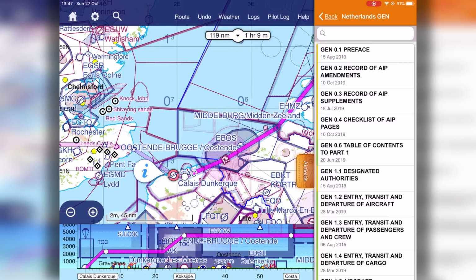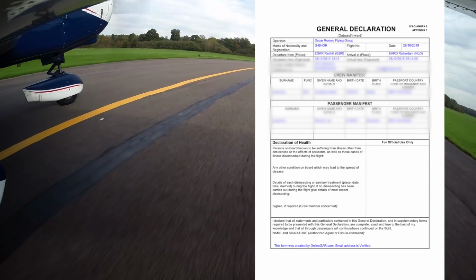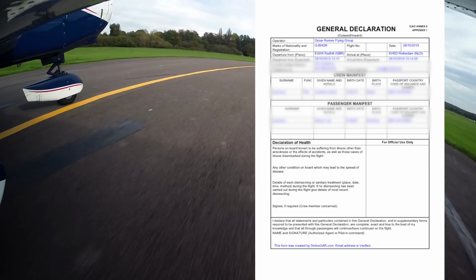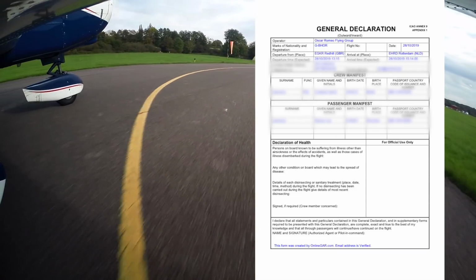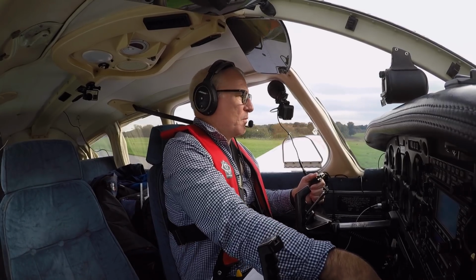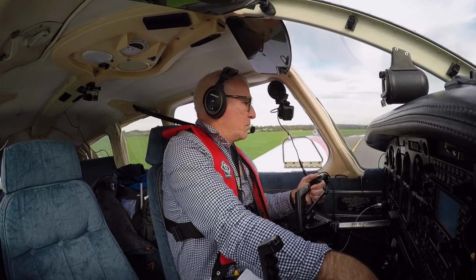For example, flights between the UK and the Netherlands must land at an international aerodrome and a general declaration must be filed before the flight. Skydemon can produce the general declaration form for you, but the Netherlands like you to print off a couple of copies and you hand one of the copies to the border staff when you arrive at your destination. Of course there's the flight plan to file as well. I'll be going through that in a moment once we've taken off because we're now at the hold ready to go.